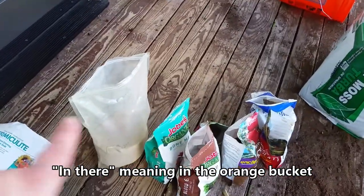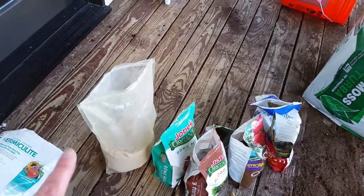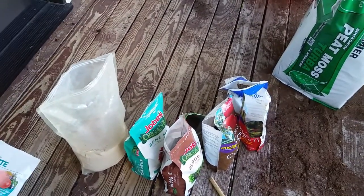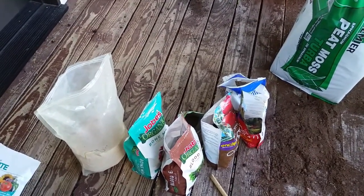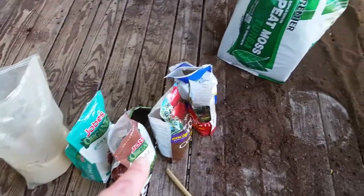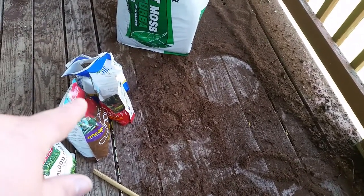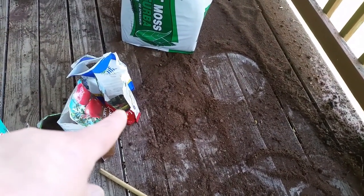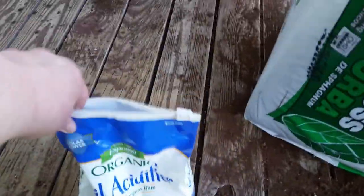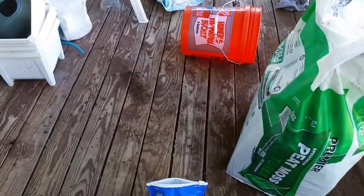So this bag right here is just a rock dust that we order online. It's supposed to be really good for your plants and it's supposed to be long-term feeding because it is just rocks and it wears down over the season. We got some bone meal, blood meal, worm castings. This is gypsum right there, that little bag. And that bag right there is just sulfur. So I'm trying a little mixture of all of it.